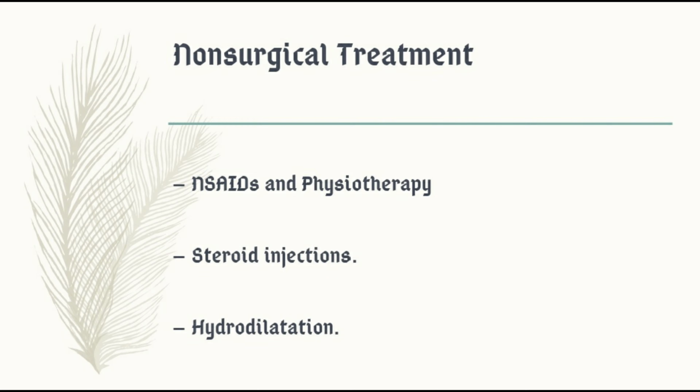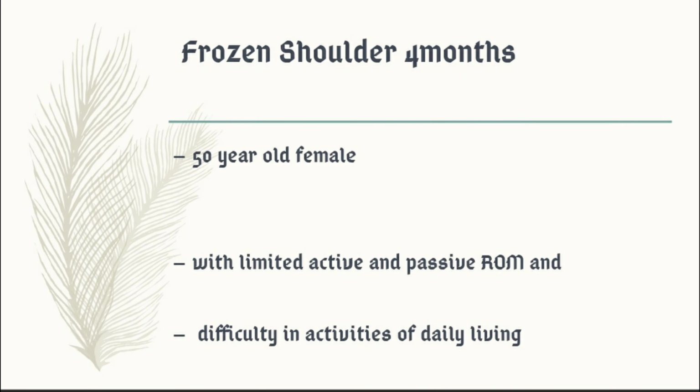The various non-surgical treatment options that we have in frozen shoulder are non-steroidal anti-inflammatory drugs and physiotherapy. If it fails, we can give steroid injections, or also we can do hydrodilation procedure.